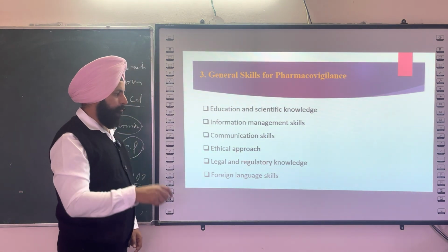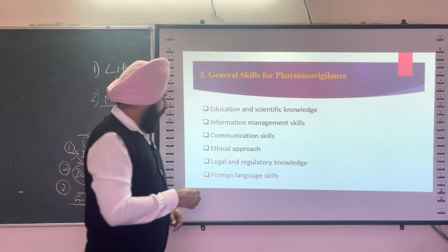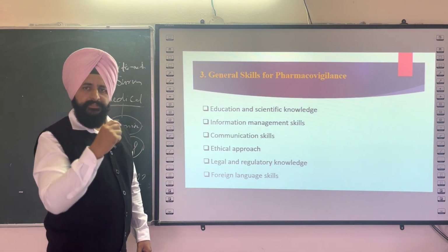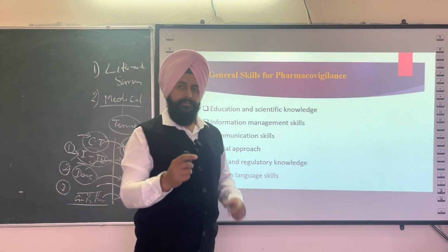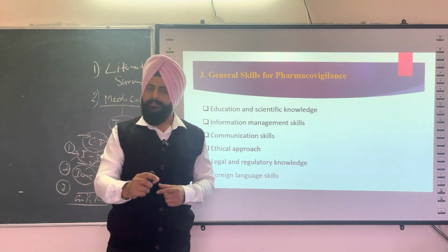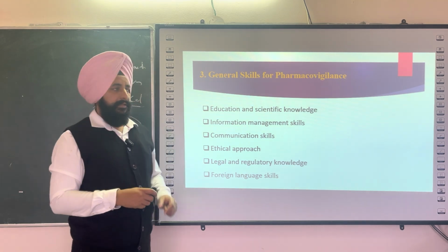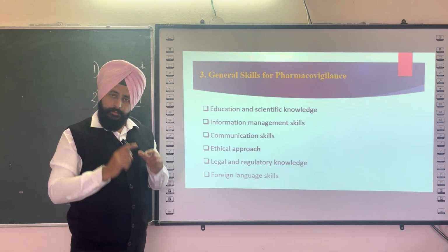Next, legal and regulation knowledge. You should have good legal as well as good regulatory knowledge, that is, how you will regulate things, the rules and regulations you should know. Foreign language skills mean that whenever you need to communicate with other countries, with persons residing in other countries, and with your colleagues who are working in other countries, that is a must. So these are the skills which are required, or the good skills.